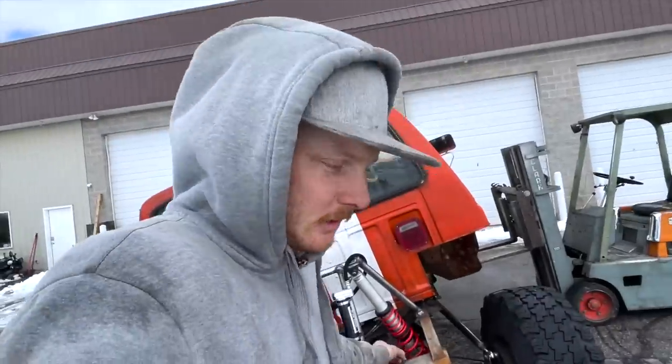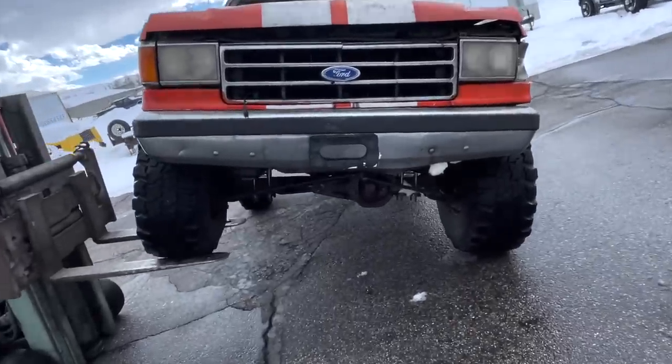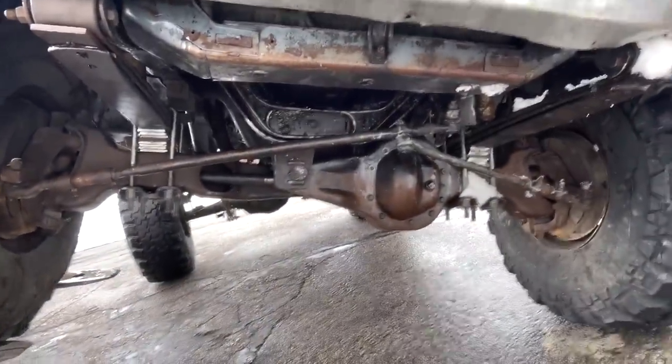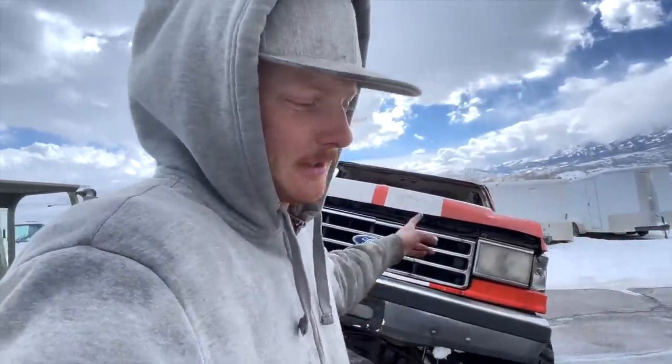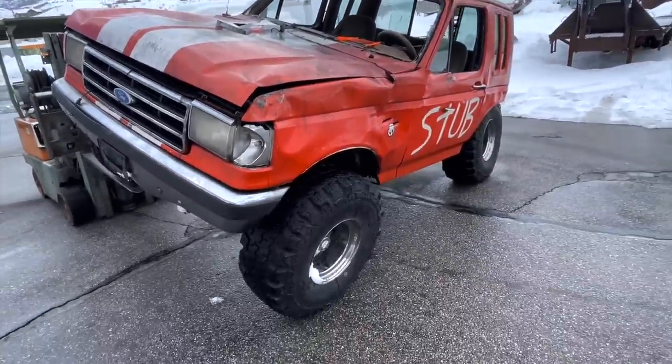Now, what's even funnier than the amount of articulation we got out of the back is how little articulation comes out of the front. Literally nothing. The axles are still totally parallel to the truck. So, this old twin traction beam setup with some beefy leaf springs may not be the way to go. We may have to upgrade the front end too, which I do have some more struts, so we could get rid of the leaf springs and do struts, and then Stub will be completely leaf spring deleted, and then it'll really be able to shine. But for now, I guess let's go ram it into some snow piles.